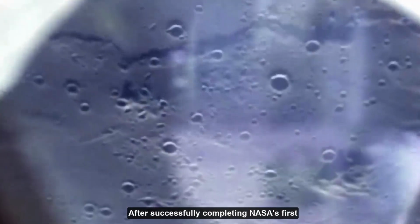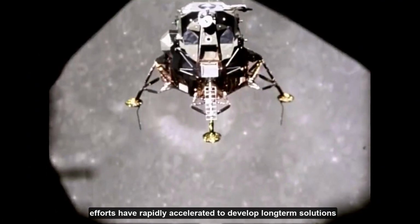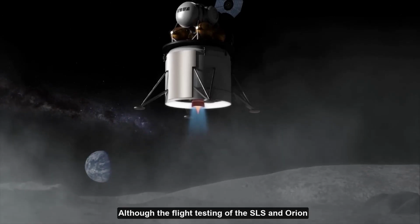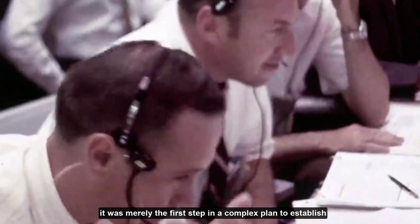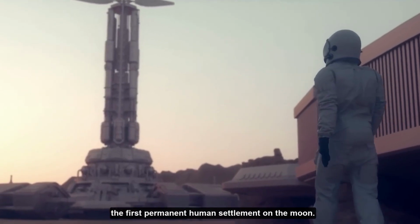After successfully completing NASA's first uncrewed Artemis mission to the Moon, efforts have rapidly accelerated to develop long-term solutions supporting human activity on the lunar surface. Although the flight testing of the SLS and Orion spacecraft was a significant milestone, it was merely the first step in a complex plan to establish the first permanent human settlements on the Moon.